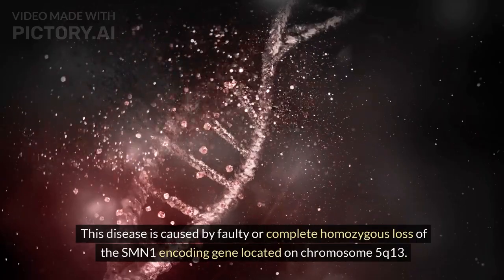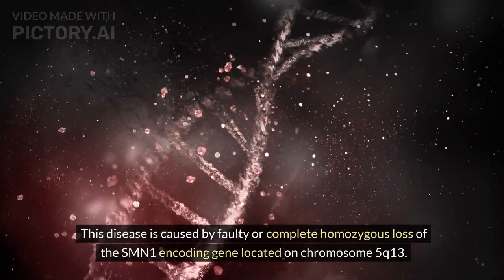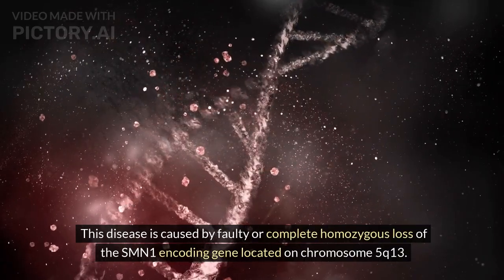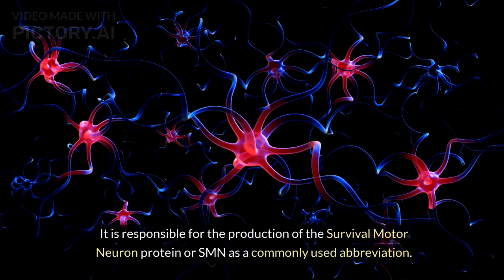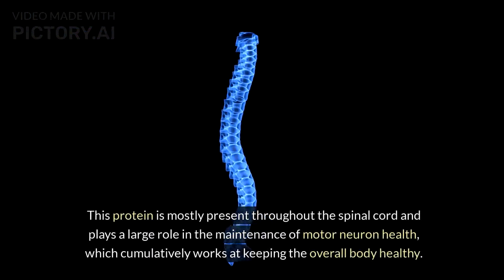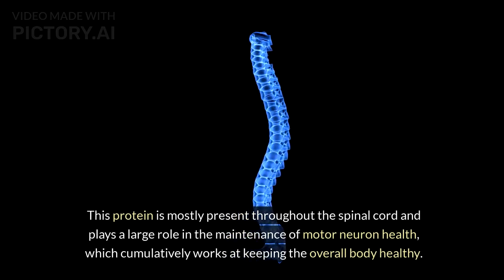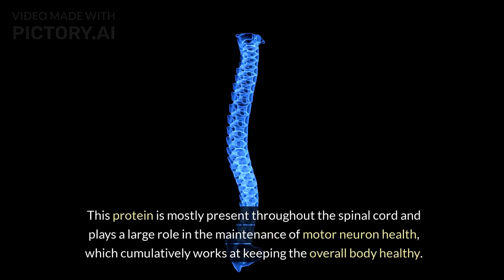This disease is caused by faulty or complete homozygous loss of the SMN1 encoding gene located on chromosome 5q13. It is responsible for the production of the survival motor neuron protein, or SMN, as a commonly used abbreviation. This protein is mostly present throughout the spinal cord and plays a large role in the maintenance of motor neuron health, which cumulatively works at keeping the overall body healthy.